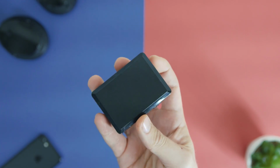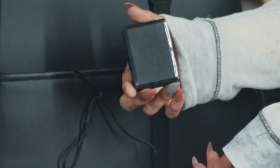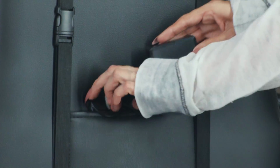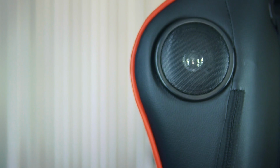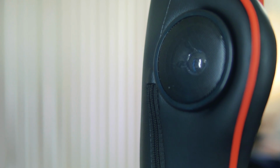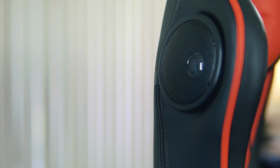Now, you get around 6 hours or so of music playback, which is respectable considering the small size of the Bluetooth receiver. Although, since it's chilling in the pouch on the back of the chair all the time outside of charging, I would have really loved to see the battery improved, double or triple the size of the receiver since it's stowed away. Now, it kind of hurts me to talk about these speakers poorly because I really love the concept here. I just wish that the execution was better.